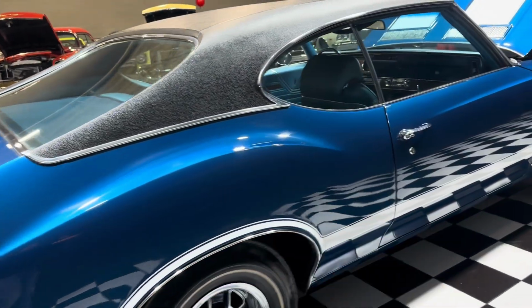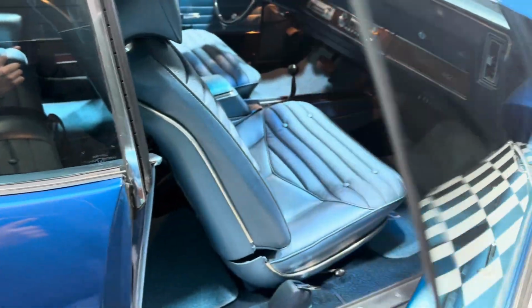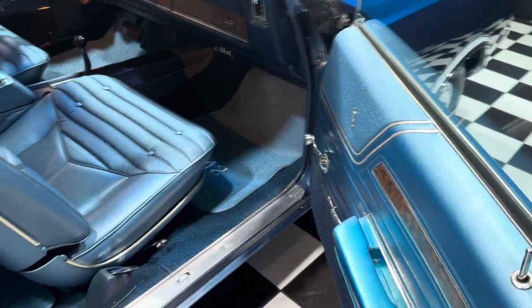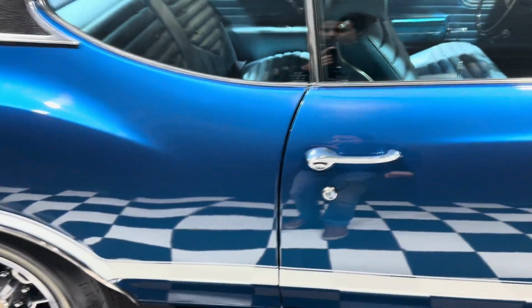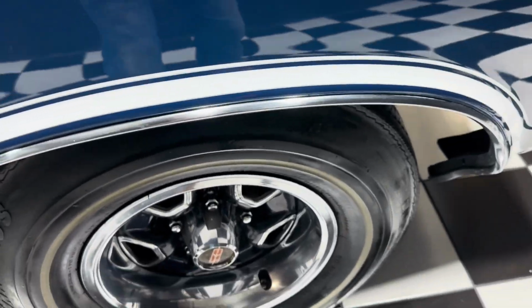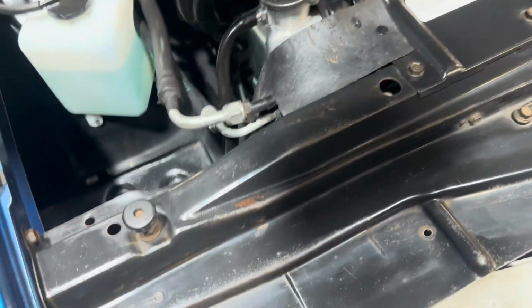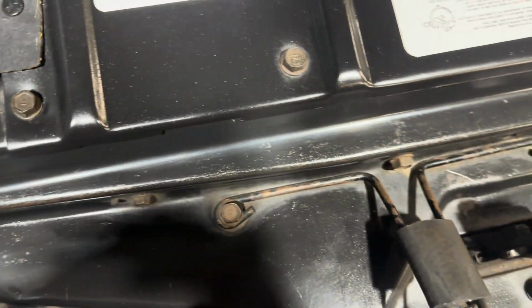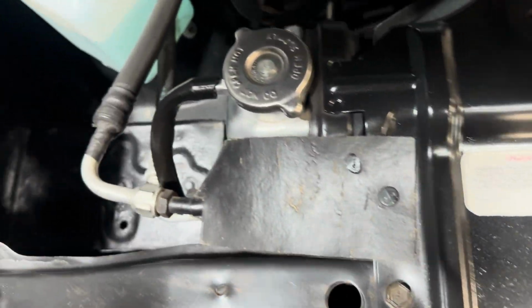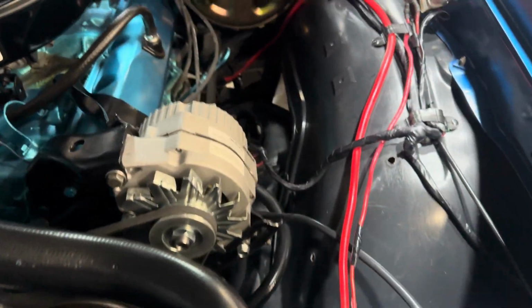As you can see, the body is really straight. Everything's in great shape on this car. I mean, it was well preserved. It's got the correct tires on it, the white wall tires. As you can see, the engine bay is really clean. You see, it's got its natural patina, but it is really clean. It is the way it should be.